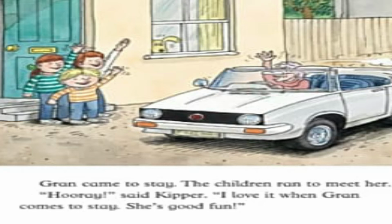car. Gran is driving the car, and she's waving at the children. Three children are standing on the doorstep. We can see a green door, and the children are standing on the doorstep. All the children are very happy, as Gran came to stay with them. Kipper said, "I love Gran as she comes to stay with us." They ran outside to greet her.